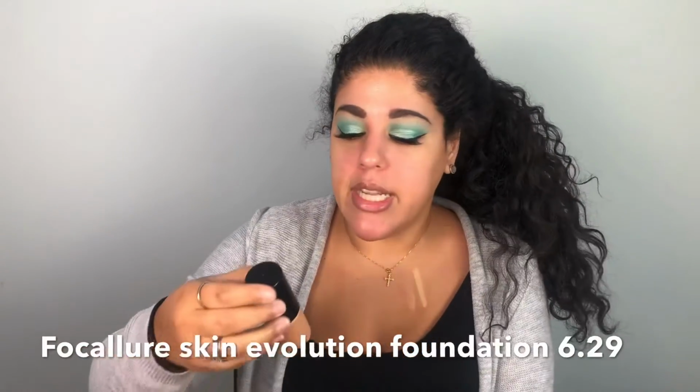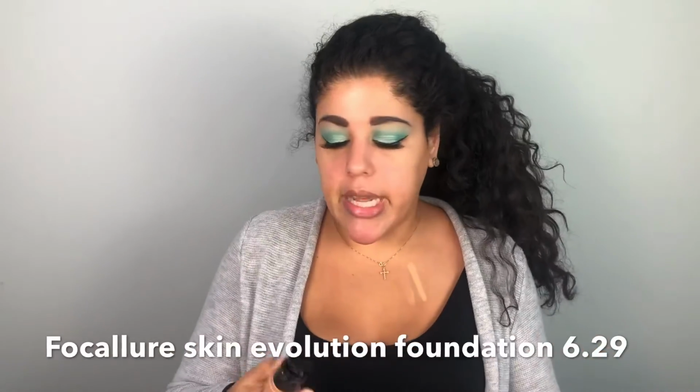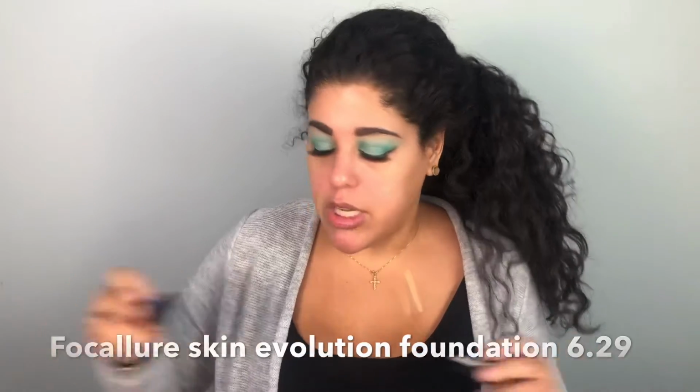The next one is these Folklore Skin Evolution. I just tried this again recently, and this is very dark, so I'm thinking this is gonna match my chest really well. Pretty similar to the Too Faced one. It's maybe a little bit pinker. I will definitely be keeping this though, because I actually really like the foundation. Into the good box it goes.